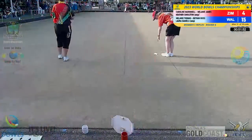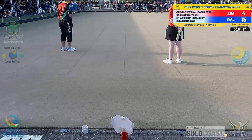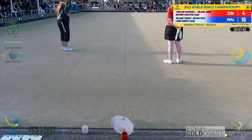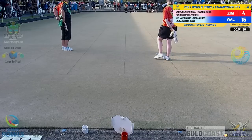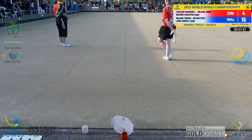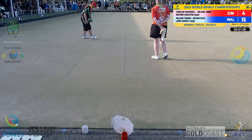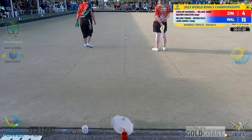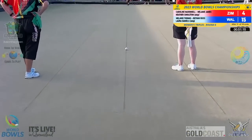Okay, so Zimbabwe now have control of the mat. They've got 3 up there now, so the score moves on to 15-7. Completed 12 ends, 6 to play, and 50 minutes on the clock. Yeah, plenty of time. Plenty of time, mate. They're getting through the ends pretty quickly, Tim, aren't they? Oh, they haven't dilly-dallied at all.